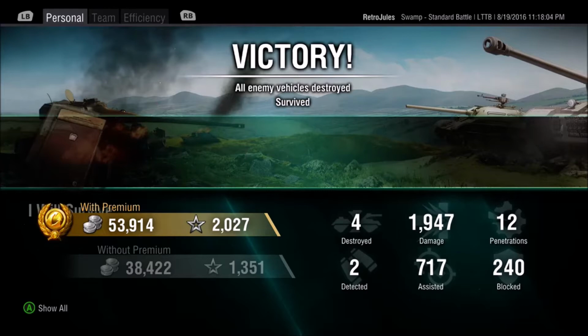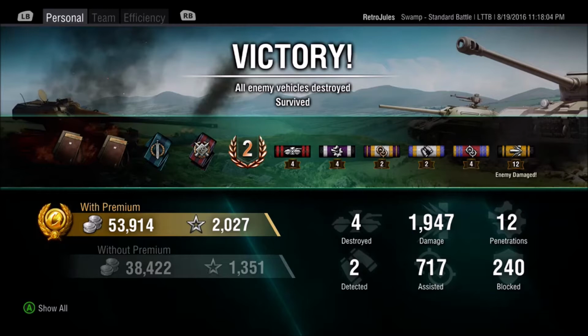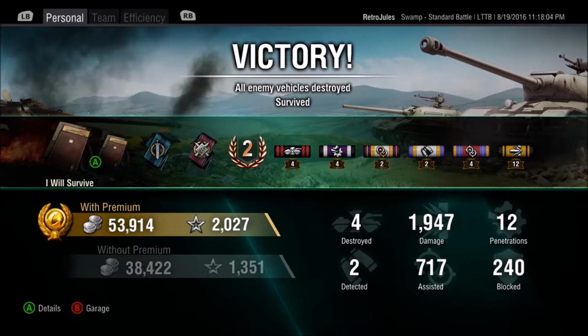Just under 54,000 silver, excellent result. 2,000 XP without a first win of the day, so straight XP with a couple of missions and a Class 2 mastery. And how did we come overall? We came top.